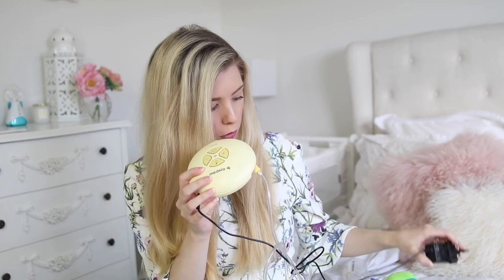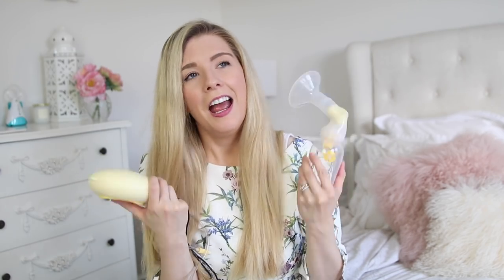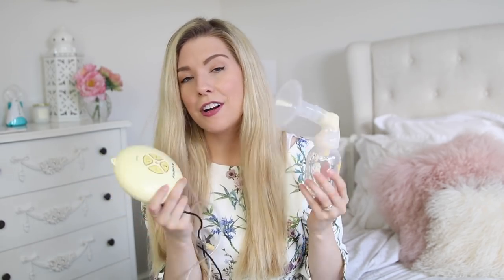On to feeding. Now, I breastfeed Elliot, but I do express occasionally. And the thing that I've been using to do that is the Medela breast pump. So it's all a bit confusing at first, and I completely left it alone for the first 3 weeks and didn't even really look at it because I was a bit intimidated. It looks like this. This is the single breast pump, but it really is really easy to use and very self-explanatory.